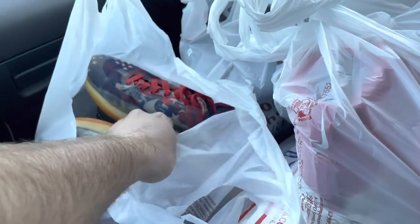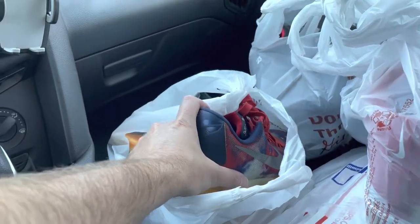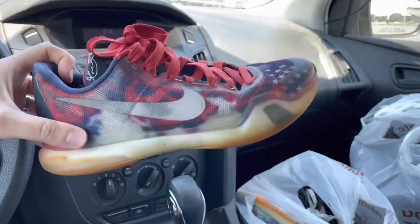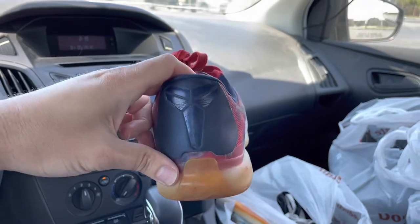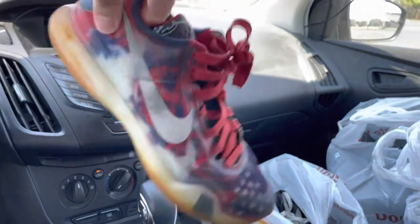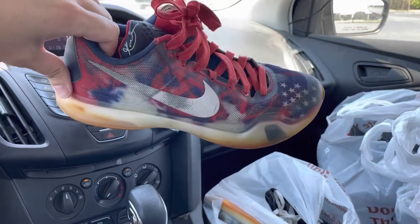Just Kobe Bryant stuff skyrocketed, and it's worth good money. And speaking of Kobe Bryant, actually, check these out, guys. I think I'm gonna make a short about this, but these as well are Kobe Bryant Mamba. These are actually Independence Day ones. These are freaking cool. If these were my size, I would have been rocking these. Like I said, I'm a patriot. I love all that stuff.